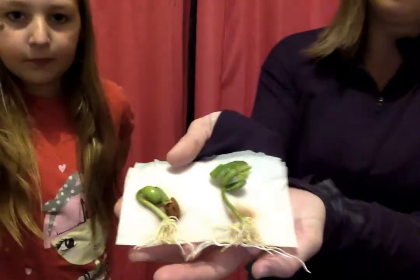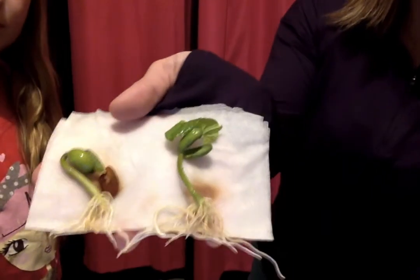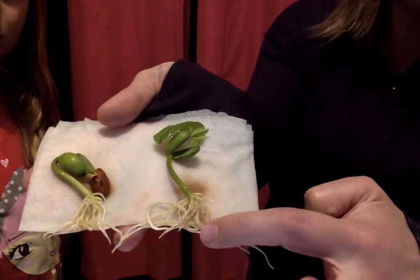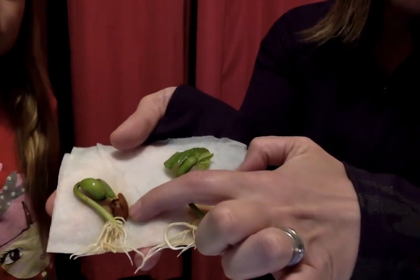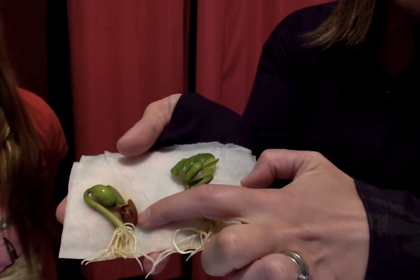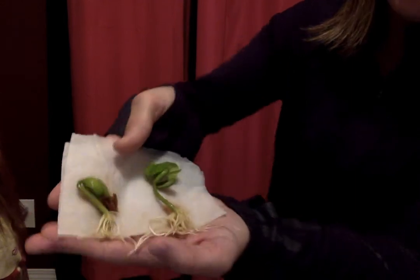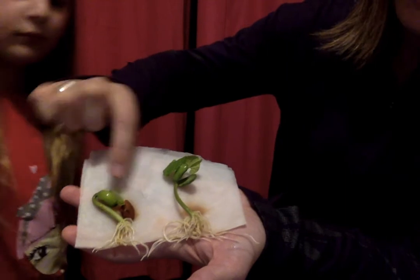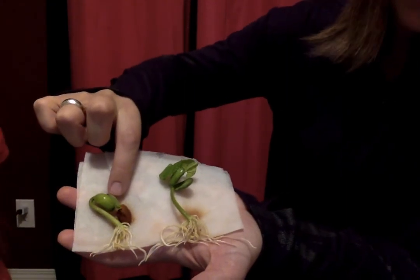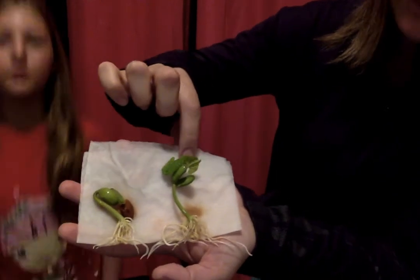All right, ready? So when we look here, you can see this is what our plant looks like when it's growing, not in the dirt. So you can see all of the roots down here on both sides. This brown part, that was the outside casing on the bean when we put it in. And all of this sprouted out of the inside. So you can see on this one, the bean split in half and the leaf is starting to pop out here. This one was the one that sprouted first, and it's growing a little bit faster.